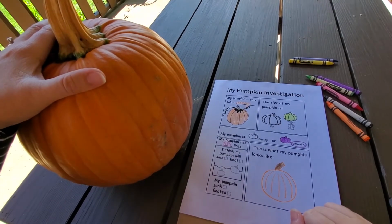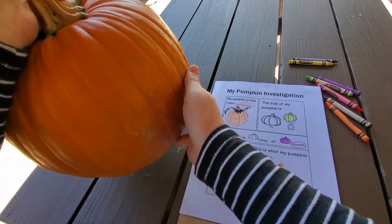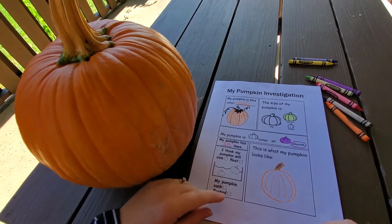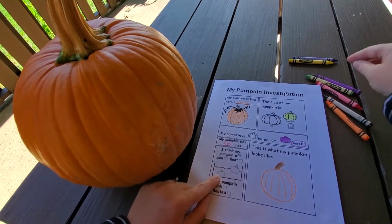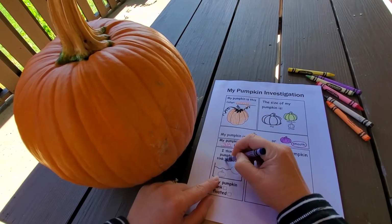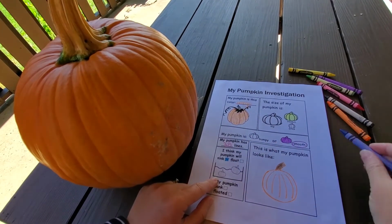Well, my pumpkin is very heavy. When I lift this up, I need 2 hands to lift it. So I'm going to predict that my heavy pumpkin is going to sink to the bottom. So I'm going to put a little X where it says sink because that's what I think.